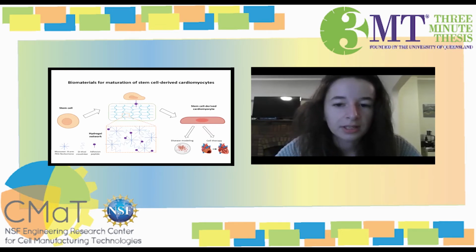For this, stem cells have two great properties. One, they can form any cell type, and two, they can divide indefinitely, so they can create a large supply of cells very rapidly. In our case, stem cells have a great potential to become a large source of cardiomyocytes. However, this approach has remained fairly unsuccessful so far.